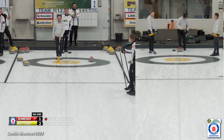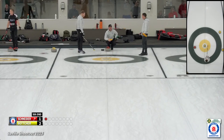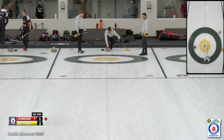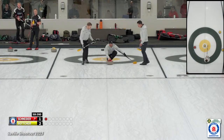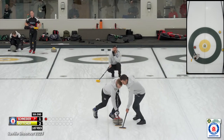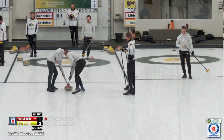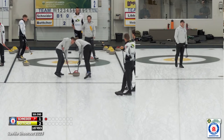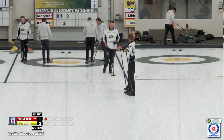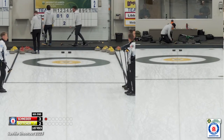And just like that, open draw for Team Schneider. First big miss of the game for Bottcher. There it is, last rock in the fifth end. Taking the same path. Catlin Schneider getting some good practice with his draw weight. Two T-line draws in a row. Score a two for Team Schneider. They take the lead, headed into the sixth end. Team Bottcher will have hammer.